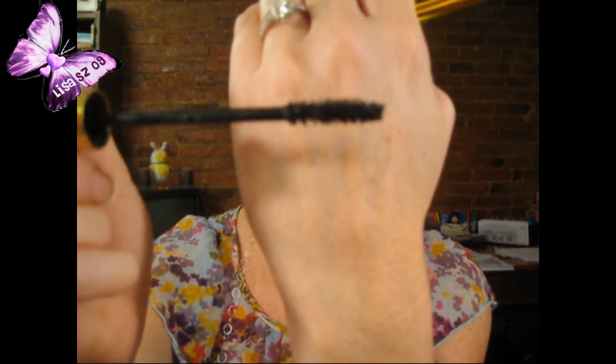Next one I'm going to mention is YSL's Faux Cils. This is what it looks like. Gold tube. The brush is different because most of these brushes that are the non-plastic bristled ones do a rotation. This one's just a lot of little, sparse pieces throughout it.